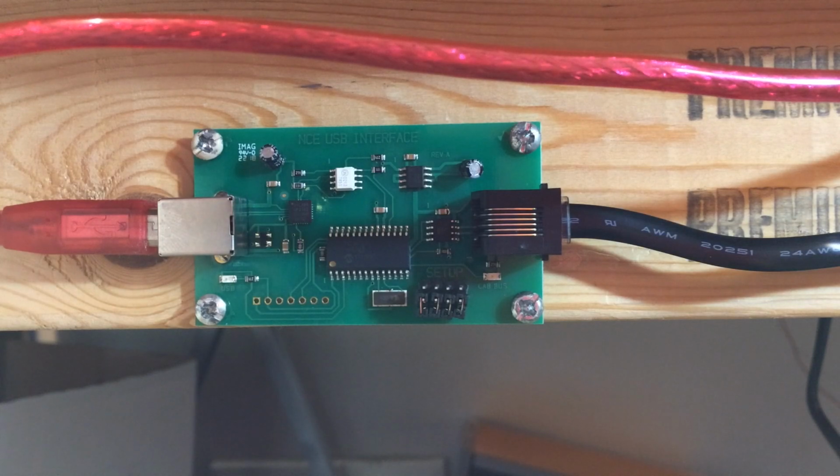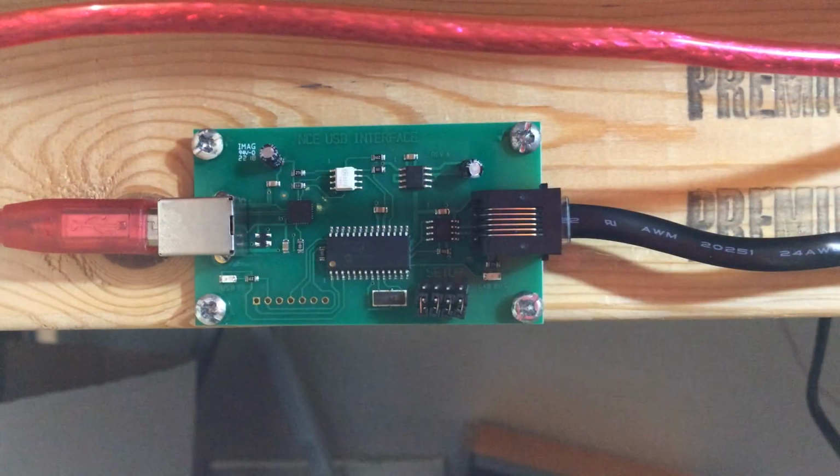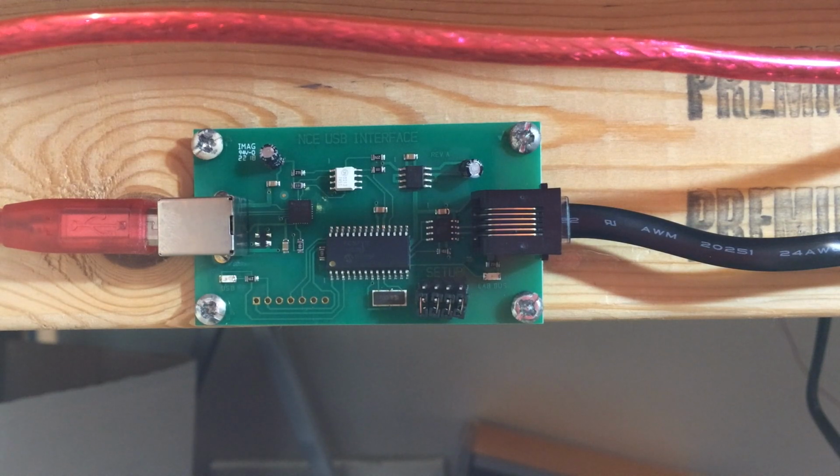And to make programming even easier, I purchased this USB interface so that I can use programs like JMRI or ESU LokProgrammer to program my engines through a computer, which is much easier.